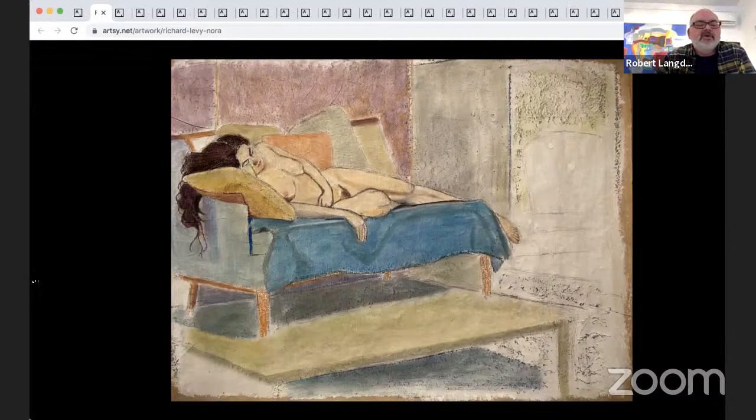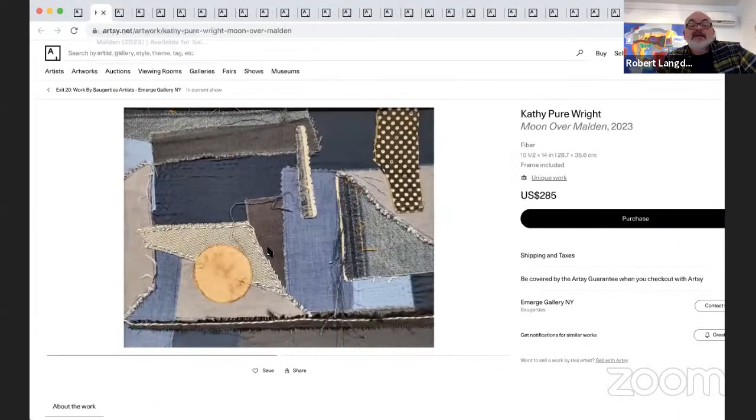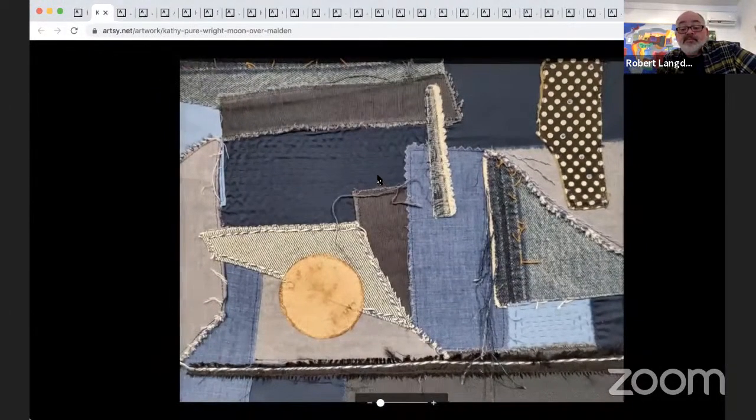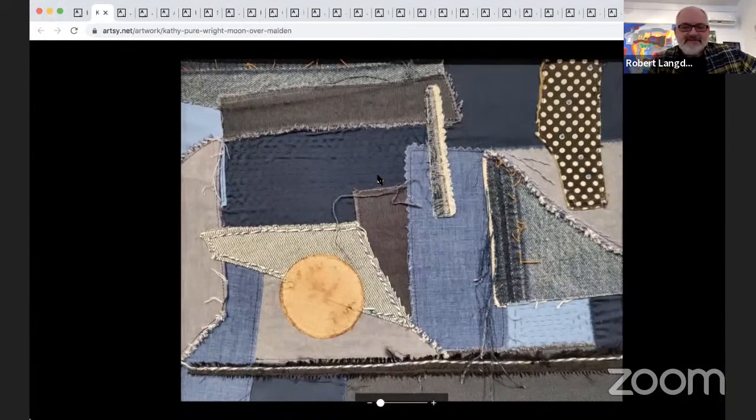It's called Nora. It is, let's see, 31 by 38. It's a charcoal drawing with pastels, and it's gesso prepared wrapping paper. So that's Nora, another nude. I've been thinking about doing a nude show. Not filthy nude, but yes. Classy nude. You know, maybe a little filthy too.